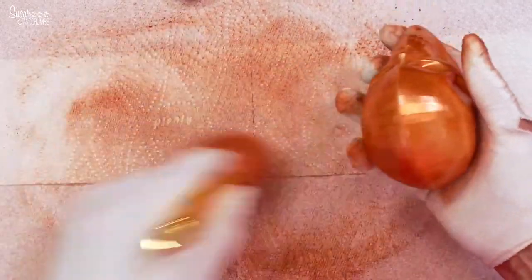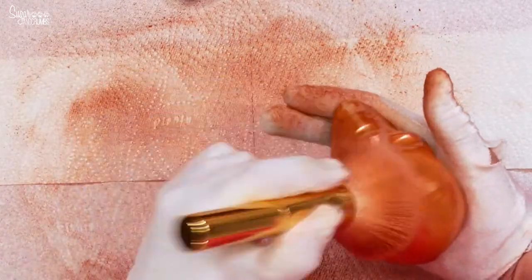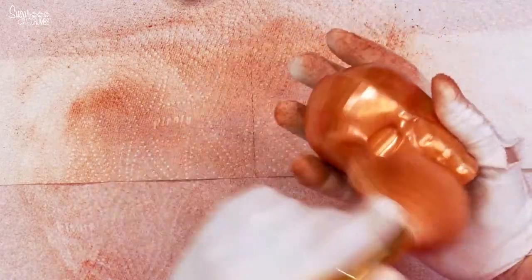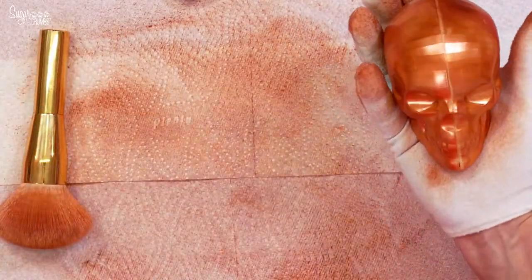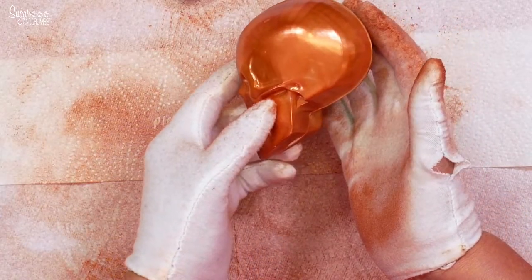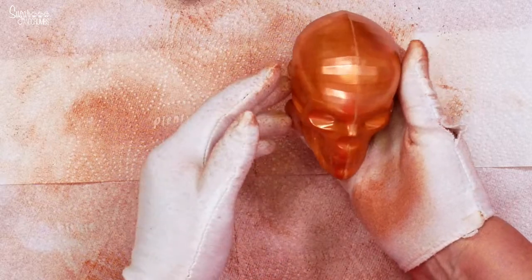So this is why I wear gloves, so that I'm not taking any of the dust. Yeah, it would stick to your fingers, wouldn't it? Yeah, and you get finger marks all over it. So then I'm just giving it a final buff with this brush, and look. Excellent. Look at that shine on that. Fantastic. How good does that look?